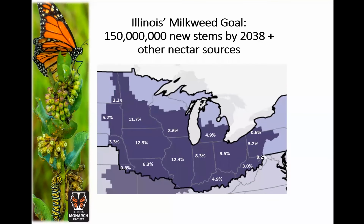So Illinois, if we look at this big map here of the northern quarter, they're estimating 1.3 billion stems of milkweed for the dark purple area, and from which they're estimating Illinois' land is at 12.4% of the area in the dark purple. So you end up with 150 million stems of milkweed as the goal by 2038 for Illinois. So the IMP project decided that they needed an action plan aimed at reaching this goal, and they ended up creating an action plan, which I mentioned will be finalized when they're able to have that summit in the fall.